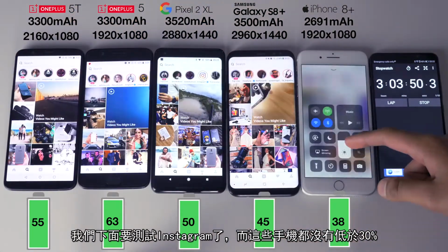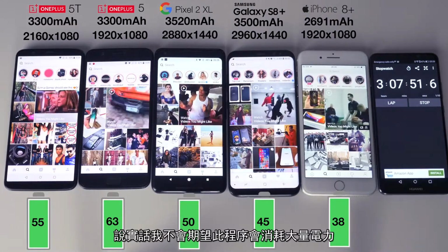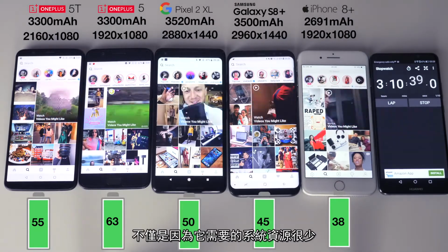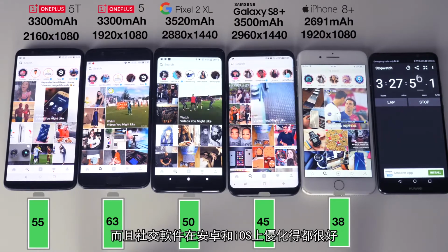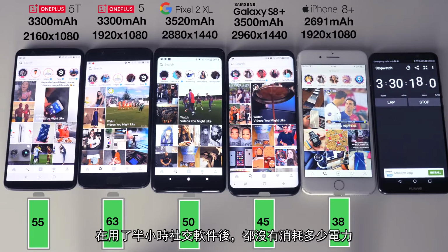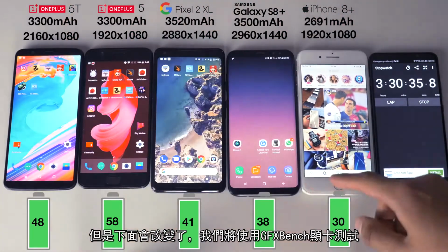We're now going to pull up Instagram for a bit, which to be honest I would not expect to drain a lot of battery on any of these phones. Not only is it pretty light on what resources it requires to run, but also both on Android and iOS, most of the primary social media applications are very well optimized just because so many people use them. And sure enough, after about half an hour of Instagram, we haven't made too much of a dent in any of these batteries. But that's about to change.